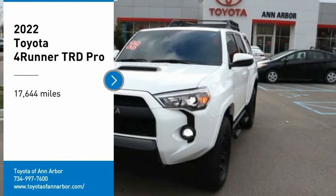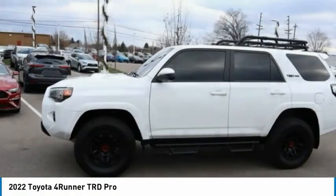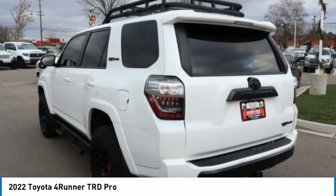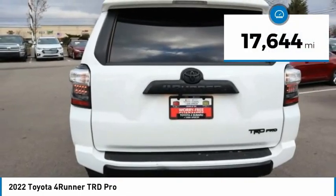Make a great choice today with the 2022 4Runner. 4Runner durability is unbeatable. There are more 4Runners on the road today than any other midsize SUV. This vehicle has less than 20,000 miles.